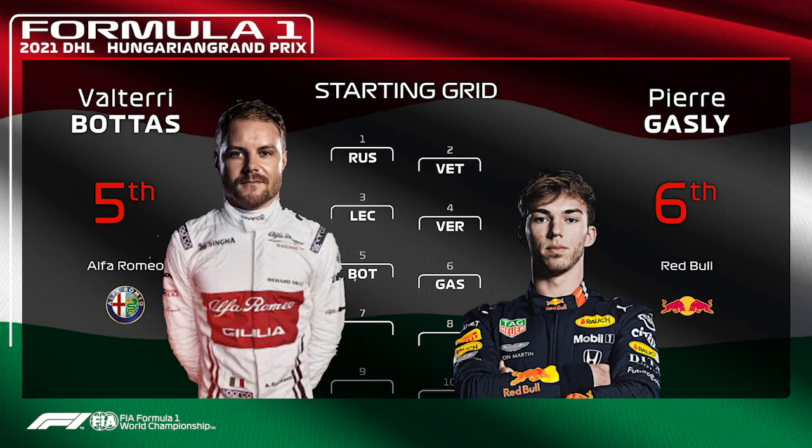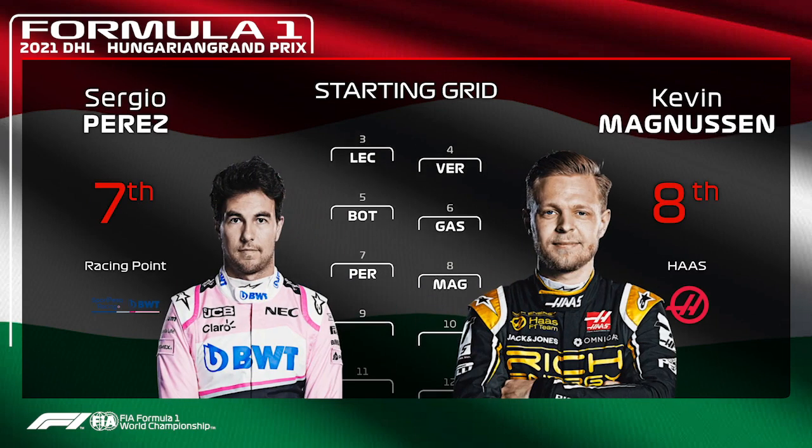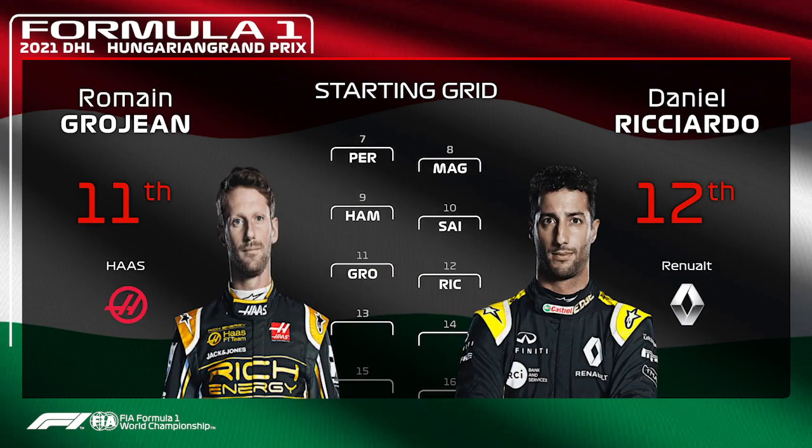Then it is Valtteri Bottas and Pierre Gasly P5 and P6. P7 and P8 to Sergio Perez and Kevin Magnussen. P9 and P10 is Lewis Hamilton and Carlos Sainz. Just missing out on the top 10 is Romain Grosjean and Daniel Ricciardo.